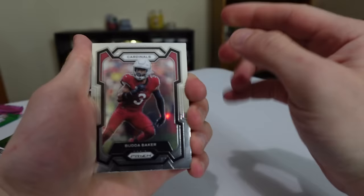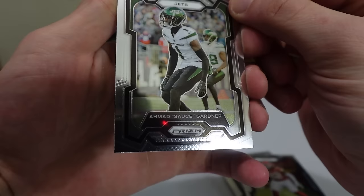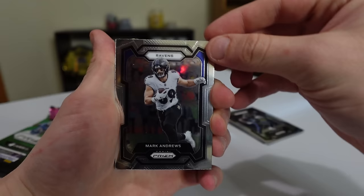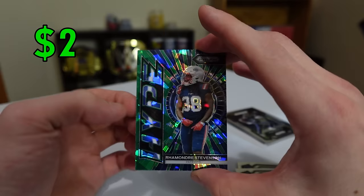So first pack, we got Budda Baker, Nick Bolton, they actually have Sauce in quotations on his card, Ahmad Sauce Gardner, and Kenny McIntosh rookie card. We got a little Mark Andrews from the Ravens. Zay Jones, Tyler Lockett, and ooh, we got something green. It is a Rhamondre Stevenson Hype green cracked ice insert.